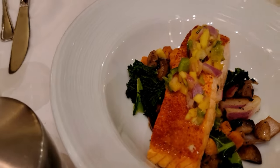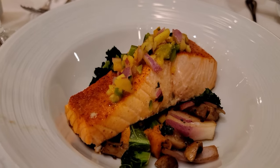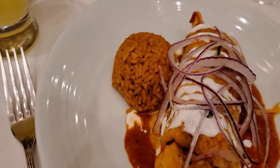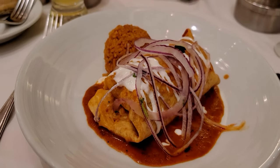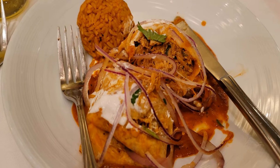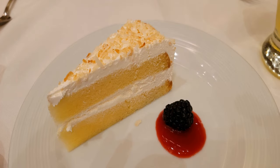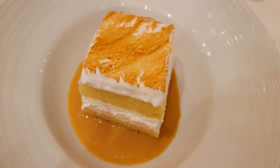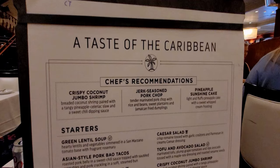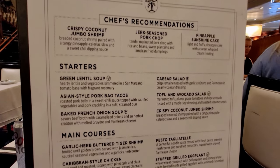Chili lime crusted salmon. Pulled pork enchilada. Coconut layered cake. Tres leches. Day 4. A taste of Caribbean menu.